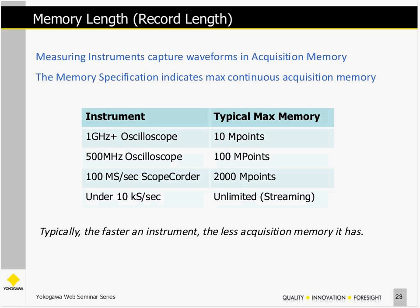So what I've indicated in this table is the typical memory that you'll see on instruments. The fastest instruments, oscilloscopes that have gigahertz bandwidth and up, surprisingly, they only usually have about 10 million points or tens of millions of points of memory. And the memory specification tells you how long you can continuously store or capture points of voltage.